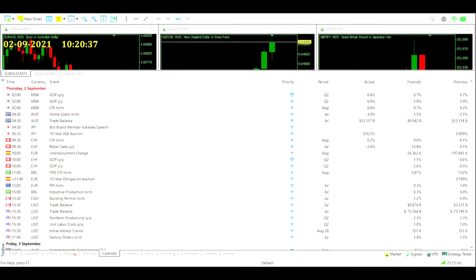There is our calendar for the day. What have we had so far? Korean GDP, quarterly and yearly, coming in about as expected. A little bit over, 6% yearly against 5.9 forecast. Pretty good for them. And the CPI month on month from there as well, 0.6% instead of the 0.7 forecast. Not ideal, but they'll be happy it beat the forecast.